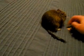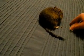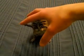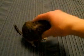But see if I take away her snacks. Of course, she's probably just going to come back to me and try to get them from me. Okay, Isabel, where'd you go? Okay, see if this works. It's just such a bad example because she's not scared of me at all. She knows I'm not going to try to grab her.